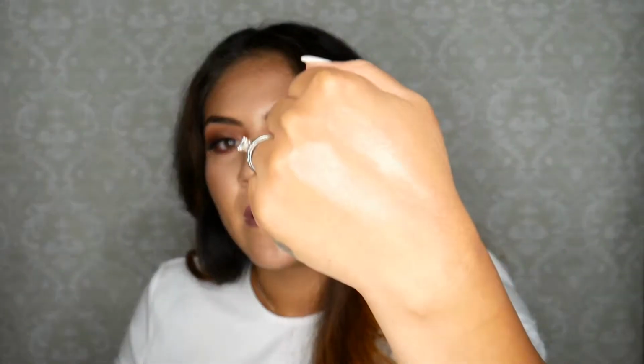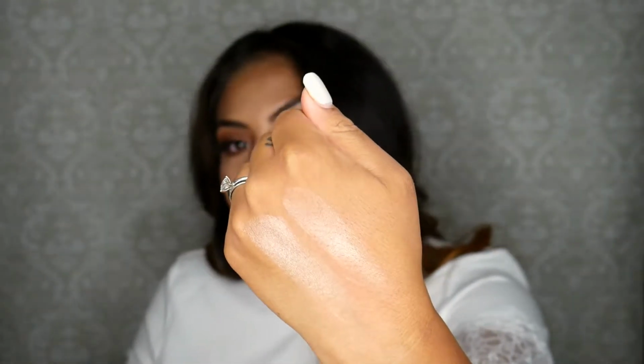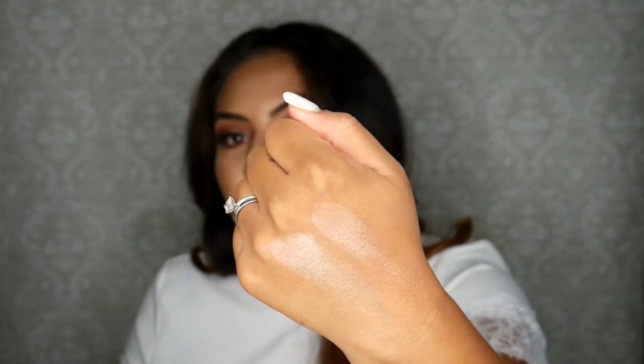Okay, so let me swatch the Wet n Wild one as well. The top one is the Maybelline highlight and the bottom one is the Wet n Wild, and both of them are so beautiful, and I just love how they blend out and they look really nice. I do have both of them on today, and as you can see, we're glowing on a budget.